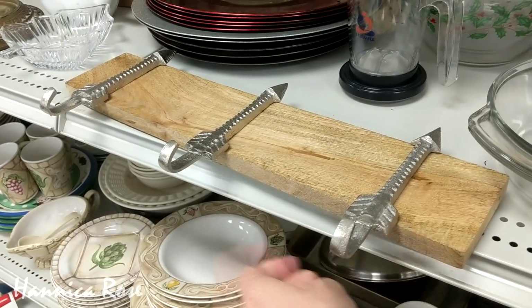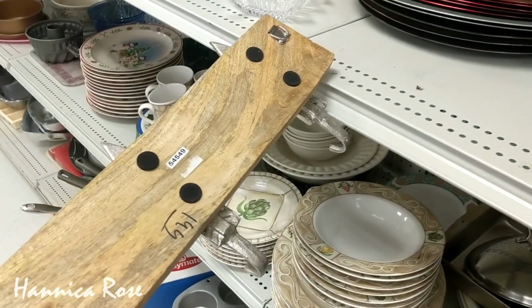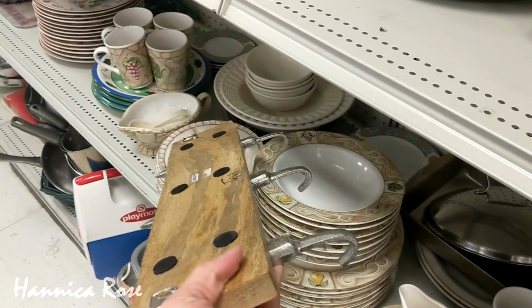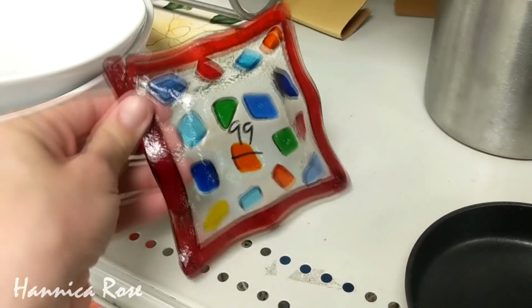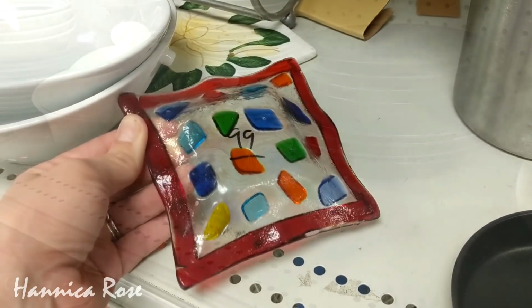So one thing I am looking for in particular right now is a small little plain trinket tray. I want to put it on my nightstand in my guest bedroom. I came across this one right here. It was really pretty. I like the shape of it, but the color scheme was a little off for where I want to use it.